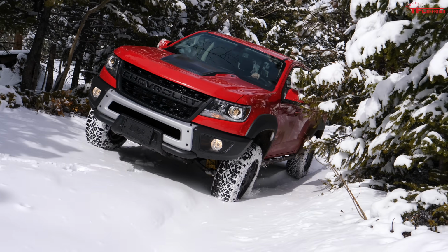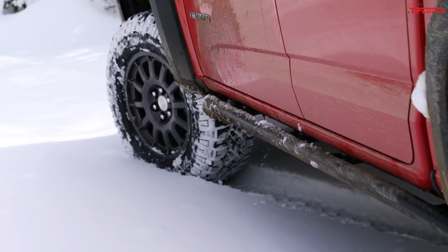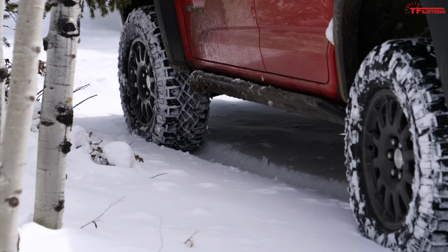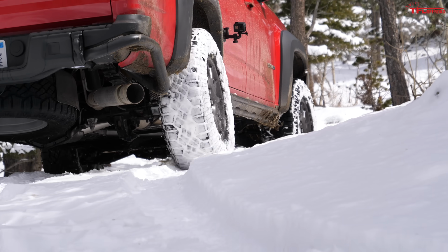That's right. By the way, off camera, they didn't see me bashing over a rock, but the armor underneath really came in handy. You know, we've taken the Raptor up this, and we've had to winch it out because it's so wide, right? You get nice and small and agile, and you just go places that big trucks can't.